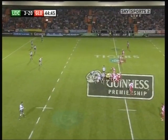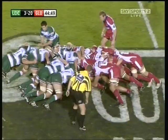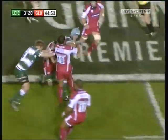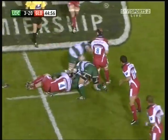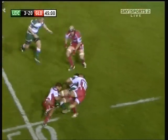Crouch. Touch. Pause. Engage. The scrum battle continues. Safe flank up. Crane. Goode picks his ball up and runs well over the gain line. Wenzel.